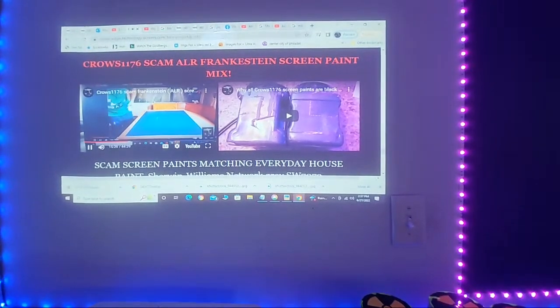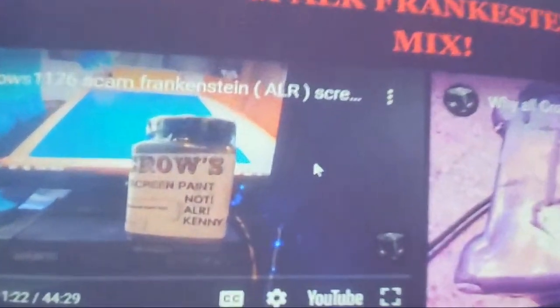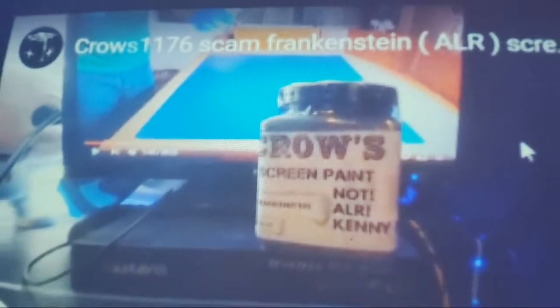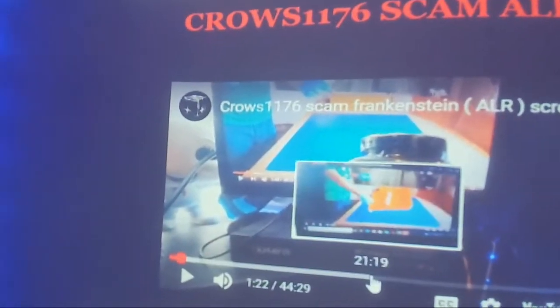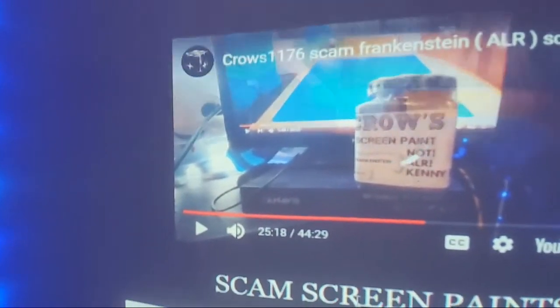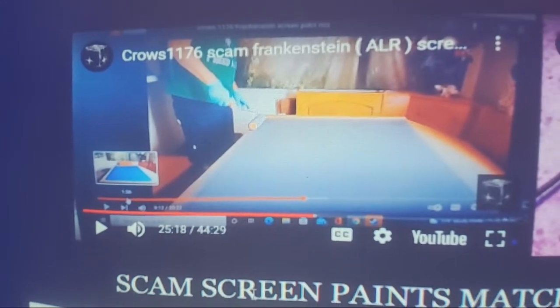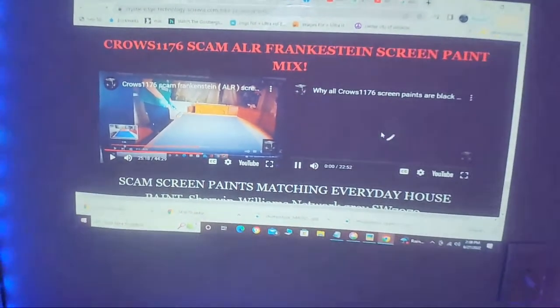But on your web page right here, clearly, as you can see, you stated on the container that the Frankenstein is not ambient light projection. So the screen paints are definitely the wrong color, which we have over here. This one's supposed to be ambient light projection, which clearly is not. You pick and choose what you want. That's the color of your paint right there, which is exactly the same color on the website. Over here, you got another problem on your hands.